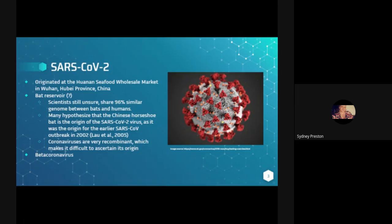Scientists are guessing that it's a bat reservoir. Again, scientists are still unsure, but the viral genome itself shares 96% similarity between bats and humans, hence why they're thinking the reservoir is a bat, specifically the horseshoe bat. Many hypothesize that the Chinese horseshoe bat is the origin of the SARS-CoV-2 virus, as it was the origin for the earlier SARS-CoV outbreak in 2002, which I found in the Lau et al. 2005 article. Coronaviruses in general are very, very recombinant, which makes it difficult to ascertain the origin.